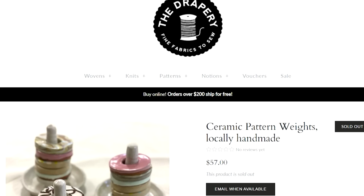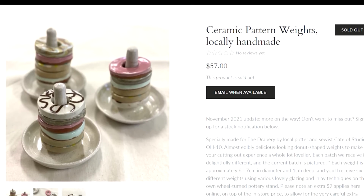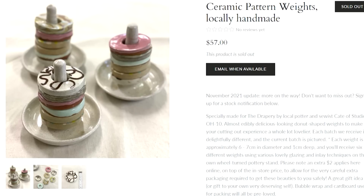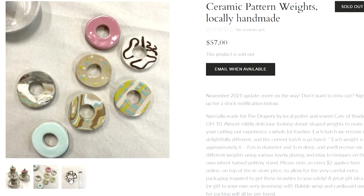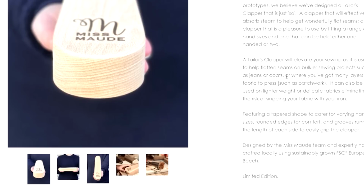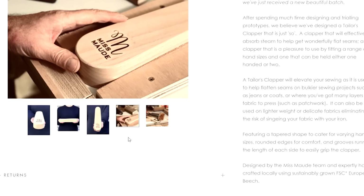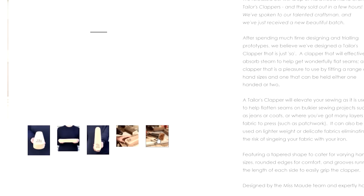Another thing to think about is some lovely pattern weights. Now, these can be purchased off online stores, also off Etsy. If you want something a bit more personalized, you can get ceramic ones as well. I think the Sewing Gem do have the Judy's pattern weights. So things like clappers and pressers. You can buy a beautiful wooden clapper or presser and have that personalised as well, and that's a really lovely gift to give.